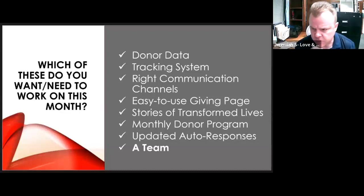I think the stories of the transformed lives would be a good one. We've done that before, but as I'm thinking of it, it's been a good 1.5 to 2 years since we've done that last, and we have a few of them. So I think that would be a good one, since we already have it made, to be able to utilize for this.